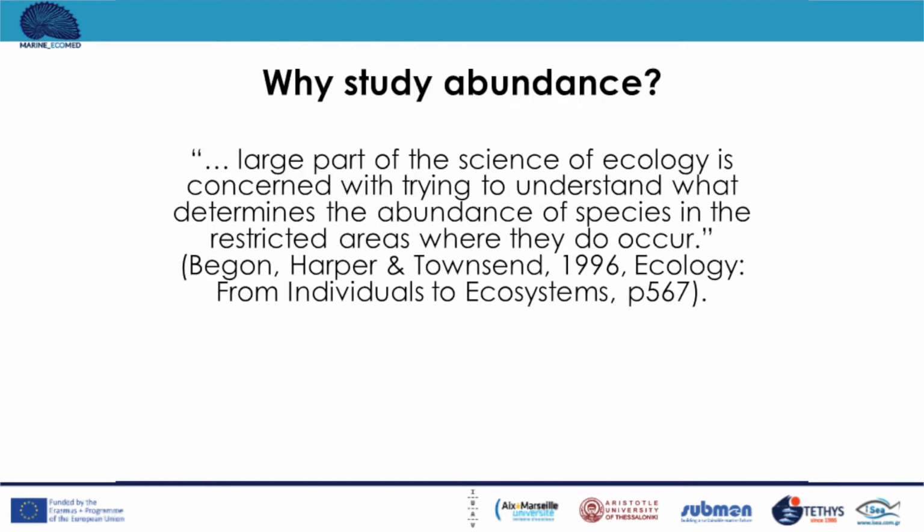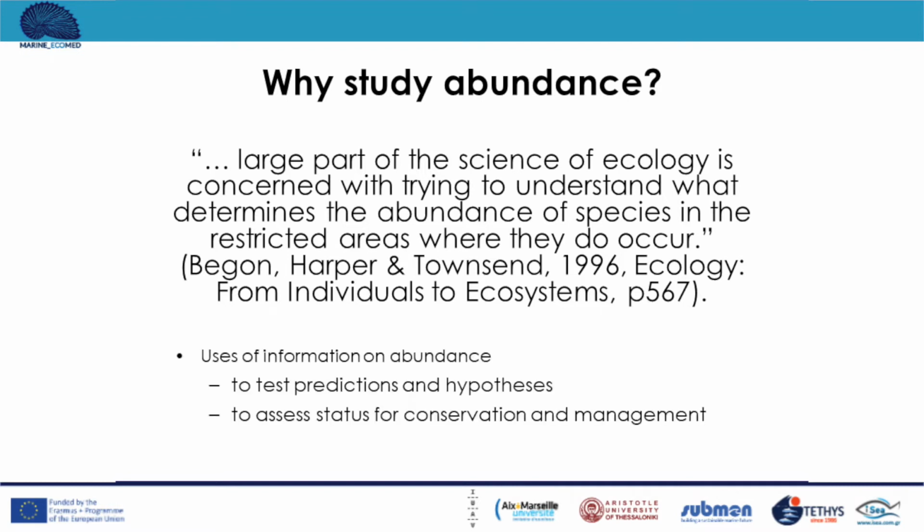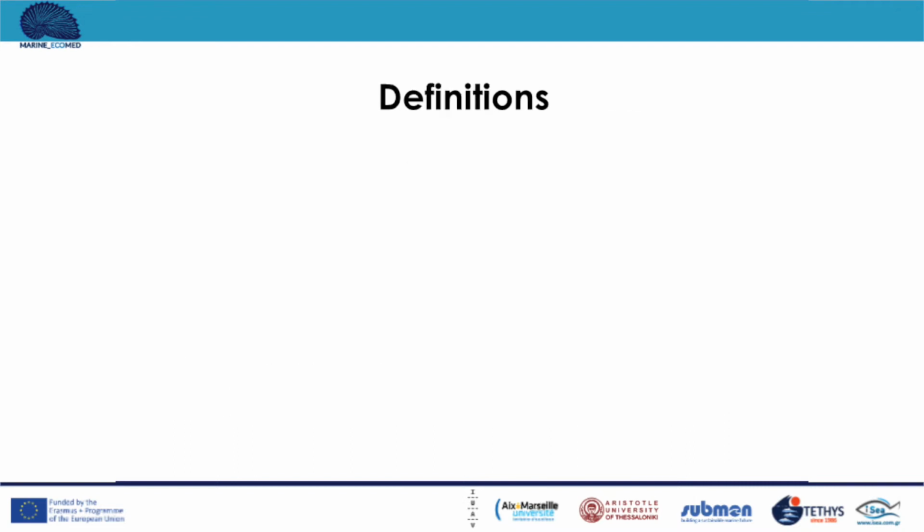Another topic of my presentation deals with abundance, and we start with a few definitions. Why do we study abundance? Because we want to know the density and the abundance of a species in a specific area, and then we can use the information to test predictions and hypotheses, and to assess the status for conservation and management.